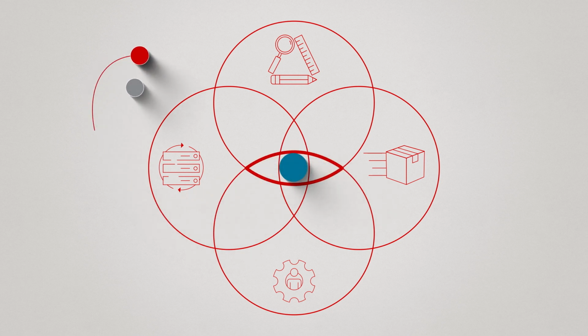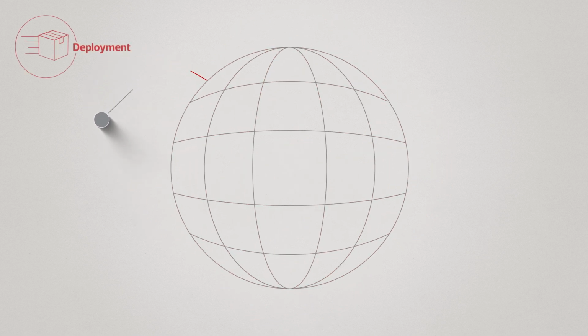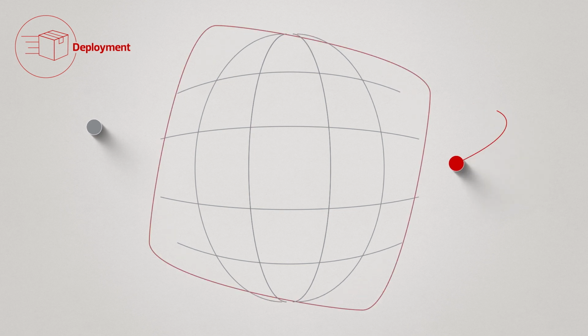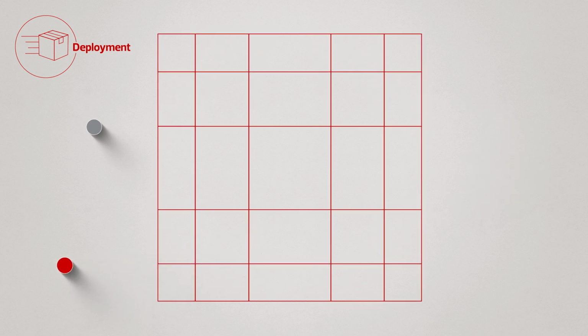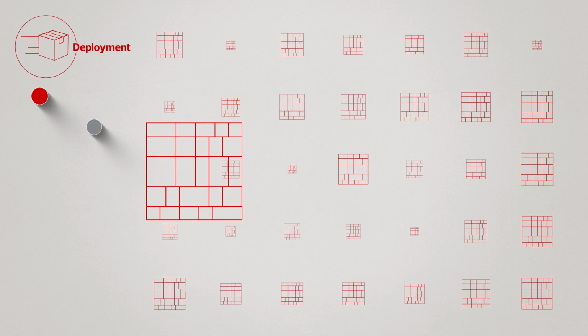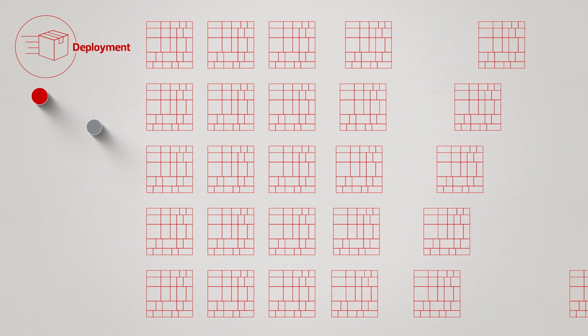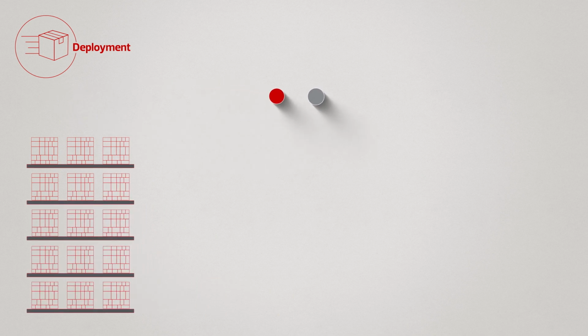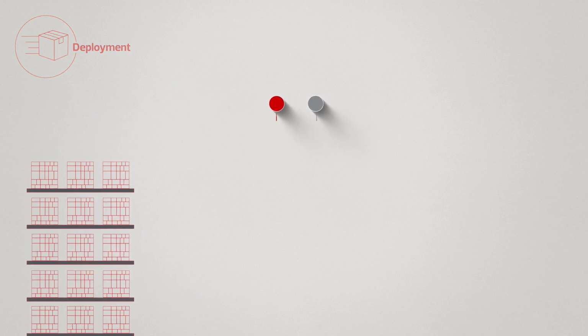Well, tell me about pillars 2 and 3. Pillar 2 is deployment. That process is more complex than ever. We'll explore services that can simplify it. Like what? CDW can configure and image devices at scale, ship, and even store devices until you need them. Wow. The no-touch process sounds great for large-scale deployments.